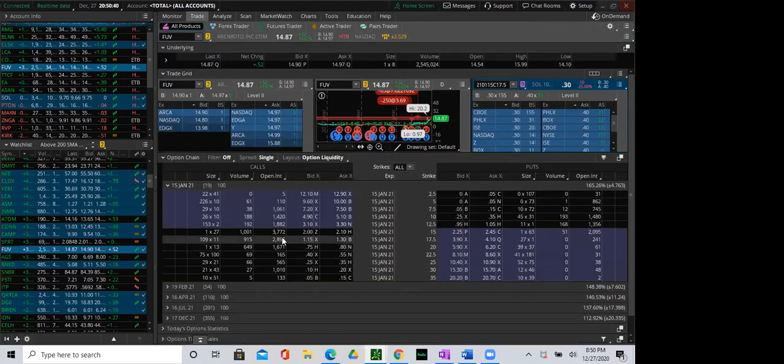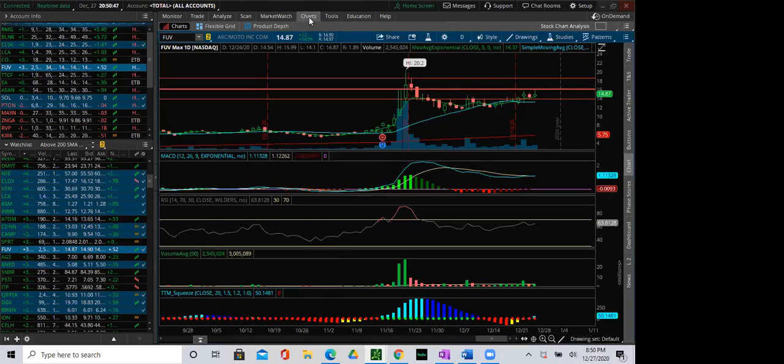Which one of the dots wants to turn green? You don't need the dots to turn green. You want them to remain red, to show you that there's more upside. It's consolidating, but when it changed to cyan right there, if the dots remain red, it's good for you.